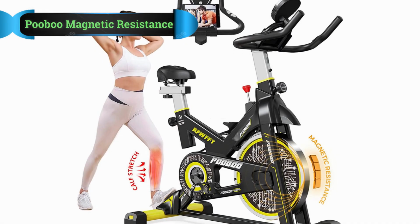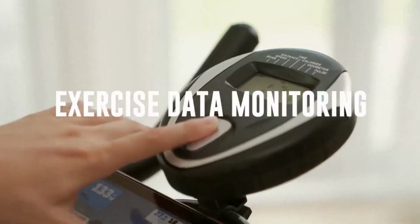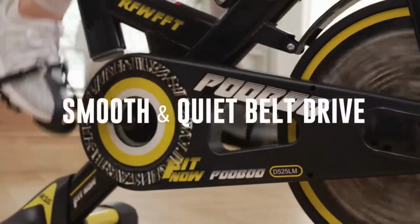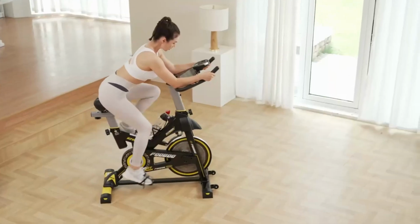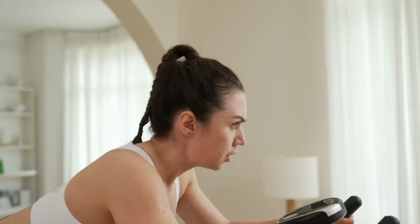Number 1. Pooboo Magnetic Resistance Cycling Bike. Like most indoor cycling bikes, the frame of this one is also quite sturdy due to the solid steel construction. The cage pedals are made of aluminum alloy to prevent sudden snap out and provide support. Moreover, the wheels can be tilted and rolled in case you want to move the location.